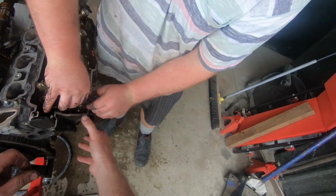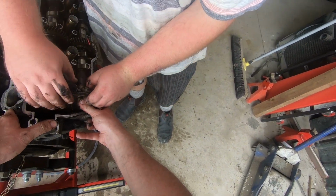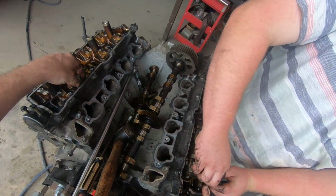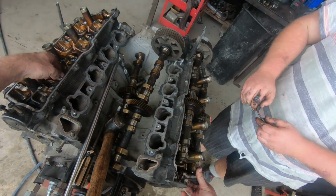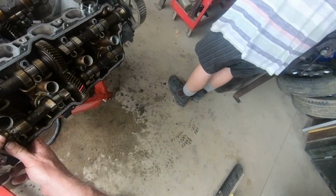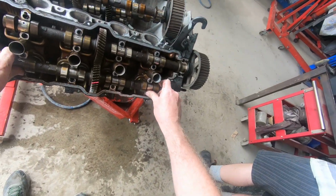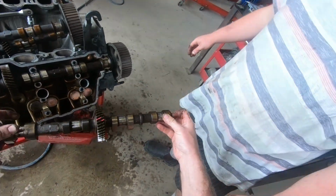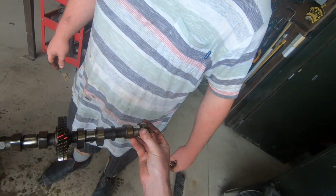Oh yeah, sweet. Now watch, be careful because this cam is going to go ping. I've got the bolt for the head studs there. Got the 14 single hex. Watching this cam. Here it goes. Look at it moving. Chung! There you go. Whole tooth.